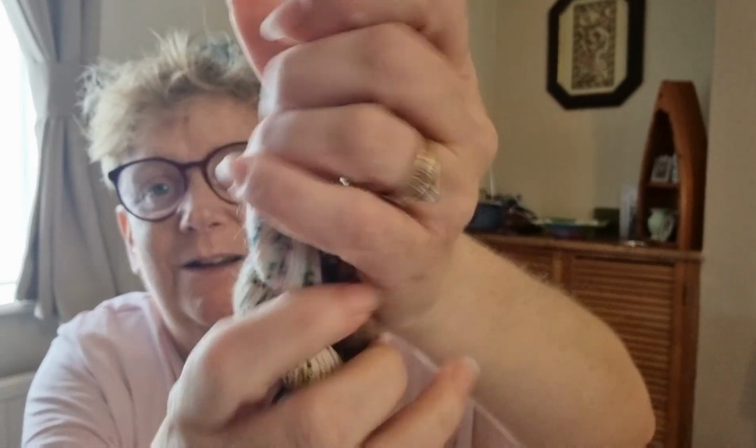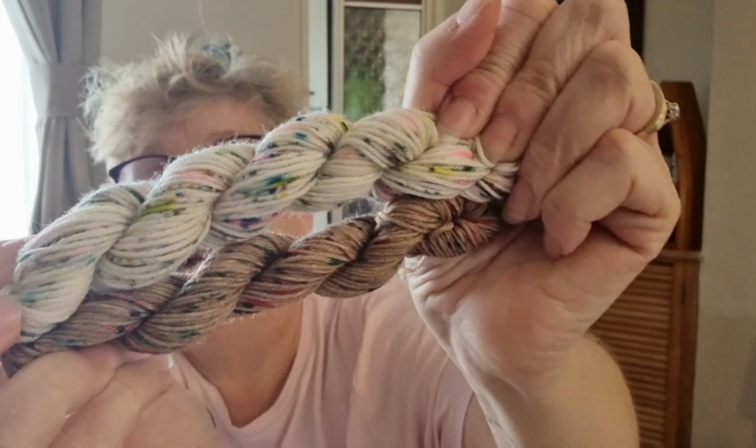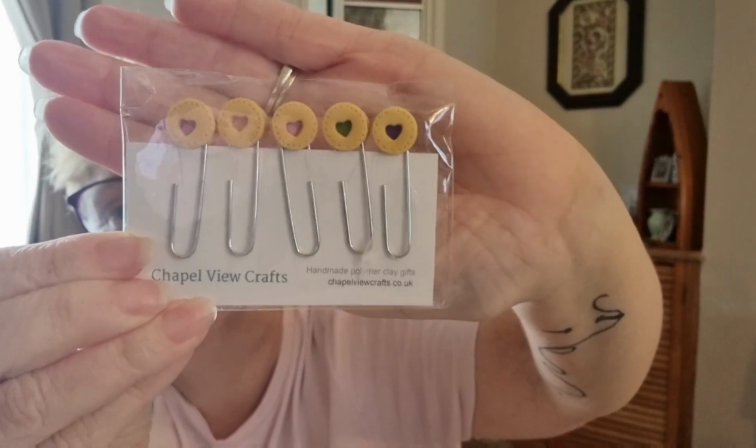Right then, so let's show you what I got in the box. These 2 lovely skeins. If I remember, when I got my Advent from my lovely friend Teresa last year, there was Kate Celine had the little red and white. So I'm thinking, because it looks like her kind of dye work, that these are Kate Celine. Oh, absolutely beautiful. A beautiful card. These, I've never seen these, and you know how much I love my Chapel View crafts. So they'll definitely get put to use.